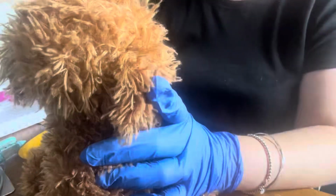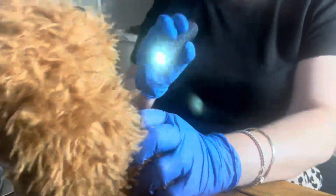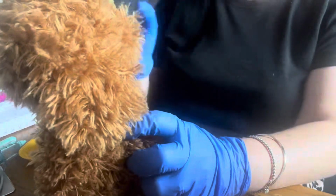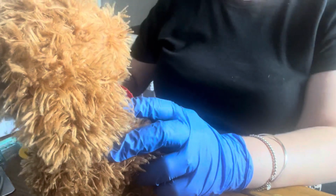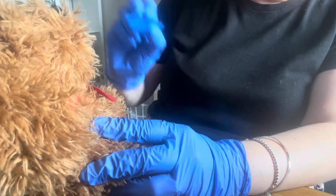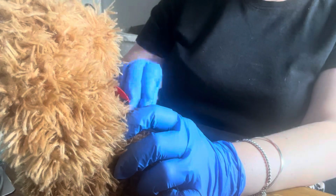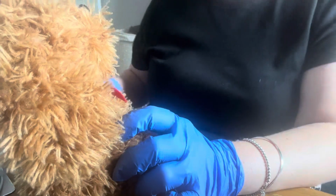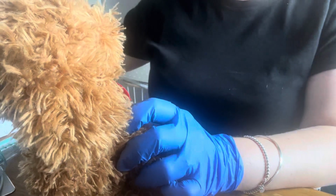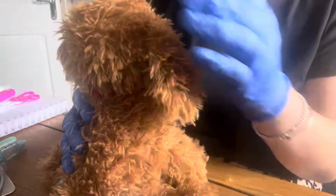Okay. Now I'll just check around the face and the mouth. That's it. And the chest area. Yeah, a little bit. Oh, it's okay. Just a little bit of leaves, I suspect, from his morning walk. Okay, that looks good. He looks good, like he's got a good healthy coat on him. So that's really good.